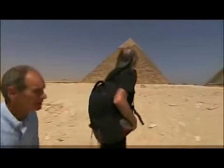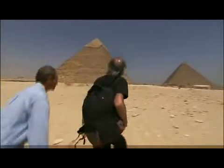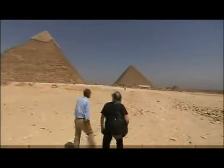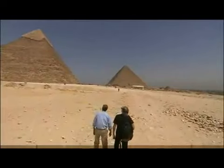The theory of the internal ramp works very well for moving limestone blocks that weigh about 2 tons on average. But how did the ancient workers manage to haul up the granite stones that were so much heavier? This is the most remarkable aspect of the investigation and the most complex to figure out.